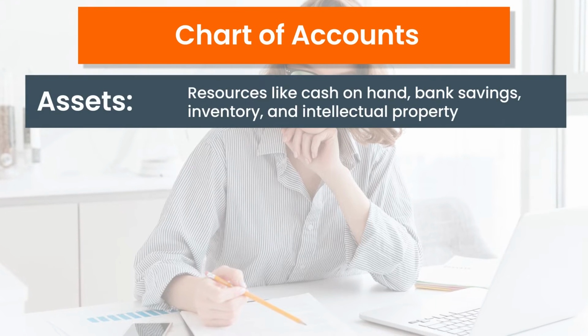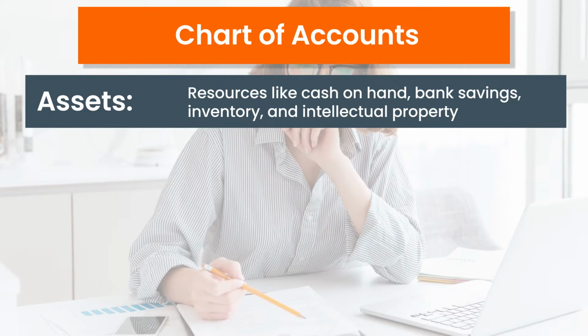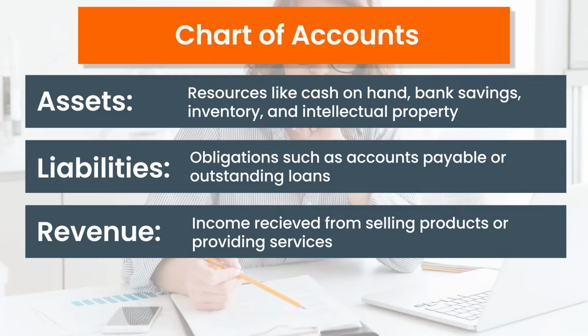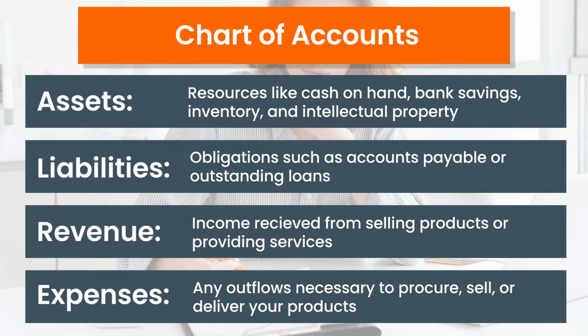Next, you can create a chart of accounts, which will allow you to see different categories of financial transactions. You can also provide a name, brief description, and an identification code for your chart of accounts. A chart of accounts usually contains at least the following categories: assets, which includes resources like cash on hand, bank savings, inventory, and intellectual property; liabilities, like accounts payable or outstanding loans; revenue, the income you receive from your Amazon sales; and expenses, any outflows necessary to procure, sell, or deliver your products. As your business grows and becomes more complex, you may need to include additional charts like equity, which takes into account any shareholder stakes in company ownership.